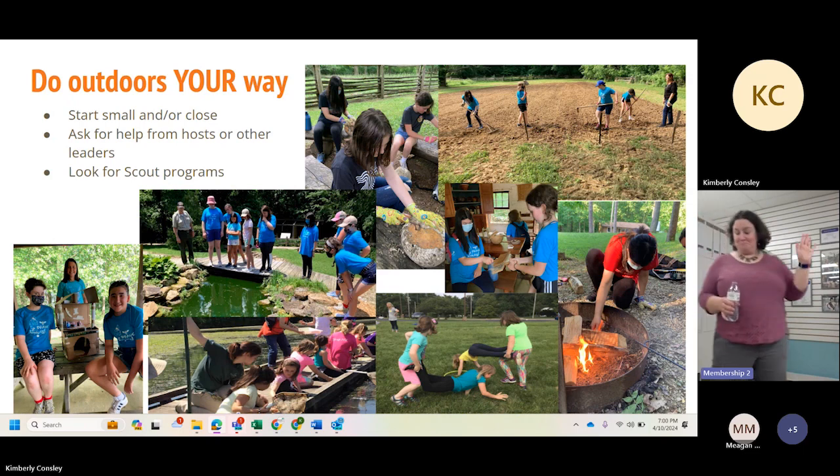It did not look good, but it was worth it. So anyway, I'm just trying to give you some examples of being outdoors and just do it in your way. You don't have to. There's some great parks right here in town. Whatever your girls want to do, that's what you need to do. Build up to it. If they want the grand adventure, okay, but we're going to build up to it. If that's what you need to do, that's what they need to do.